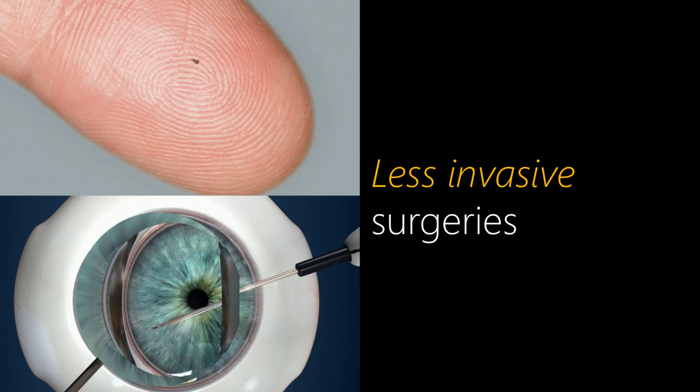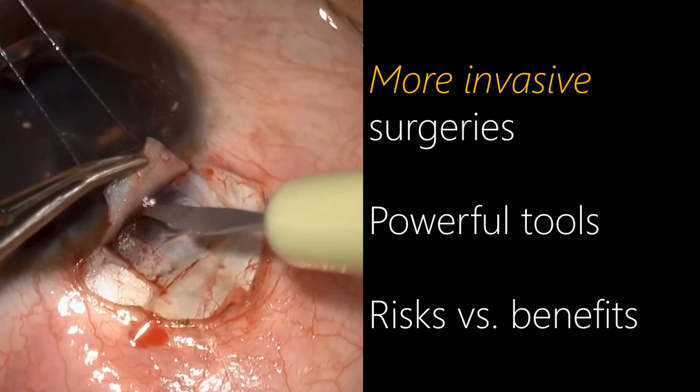Next option include less invasive surgeries. These minor surgeries generally decrease the eye pressure without many side effects or complications. There are lots of innovations occurring in this area, and there are already many different options available now to pick from. Next option include more invasive surgeries.